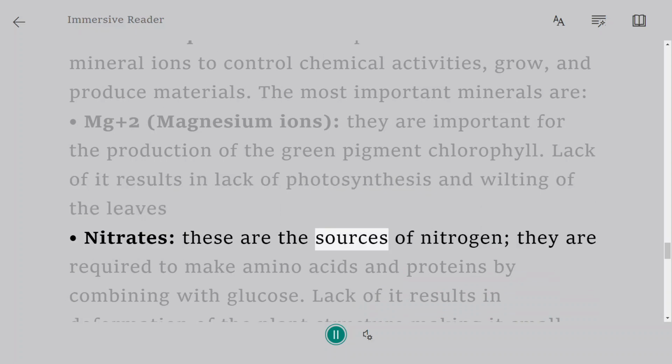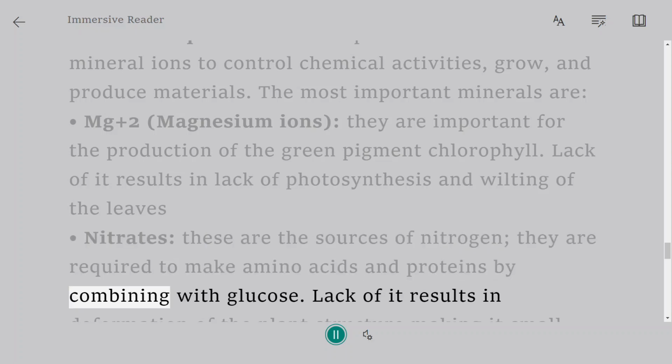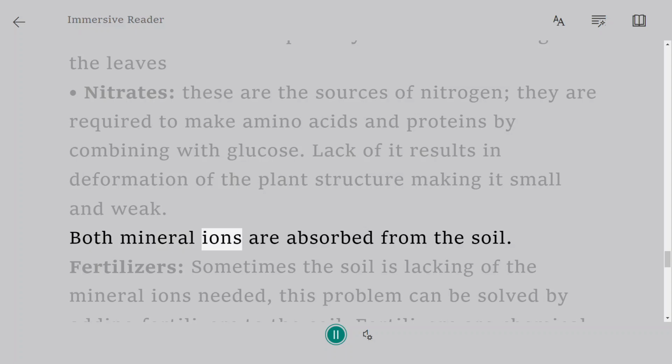Nitrates. These are the sources of nitrogen. They are required to make amino acids and proteins by combining with glucose. Lack of it results in deformation of the plant structure, making it small and weak. Both mineral ions are absorbed from the soil.